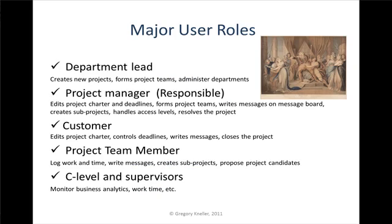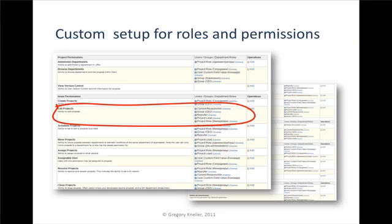There are a few roles in the system. The department lead, which in Jira is the project lead, can administer the department. He can create new projects and has some rights to do things. There's a project manager responsible for the project, customer, project team member, and C-level supervisors. They have their own roles and access rights, and those access rights are configured through the web interface by the Jira administrator.